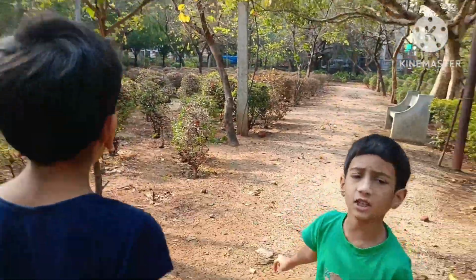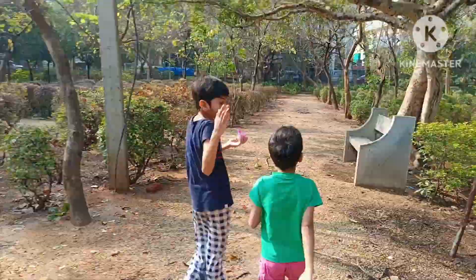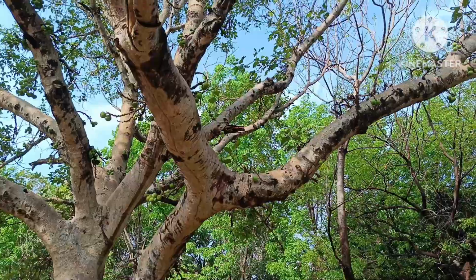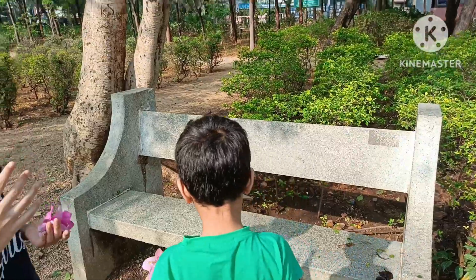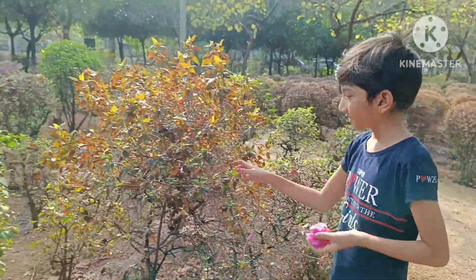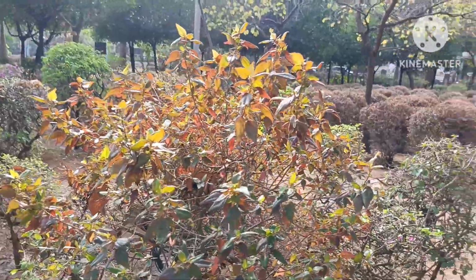Mommy, let's keep this fruit. I don't know. Yes, but so many fruits are there. Yes, so light here also. Those ones have no flowers on that tree. Yes, friends, see here. These are colorful leaves. Colorful leaves. Yes.